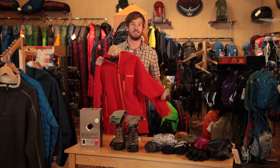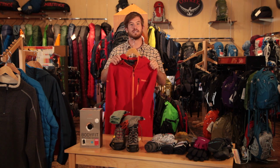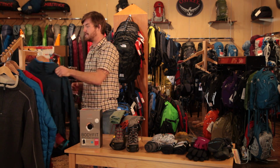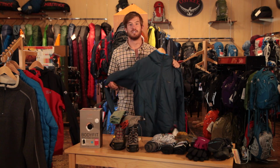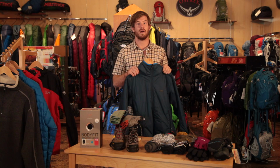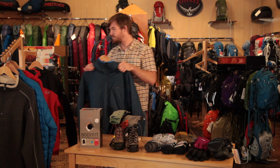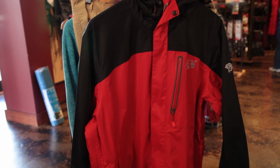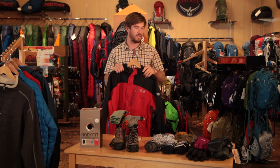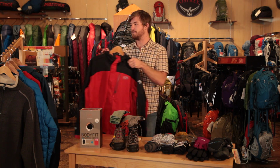Soft shells are nice just because it's a nice blend of warmth and durability. You can actually be pretty rough with these, so for active wear I typically recommend a good soft shell. There's also synthetic fill jackets. Now these are nice just because they will keep their loft when they do get wet, so it's always a good option. And then on top of that, it's always nice, once again, to have a good piece of rain gear. You can never go wrong with having a waterproof layer just because it will always save you out there.